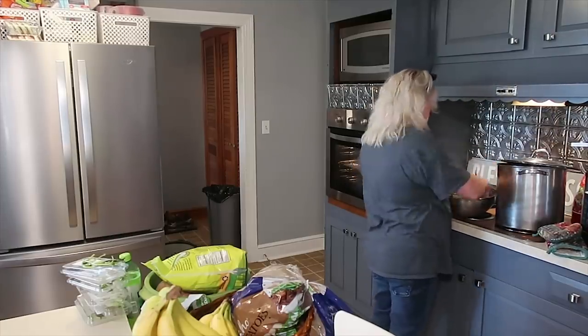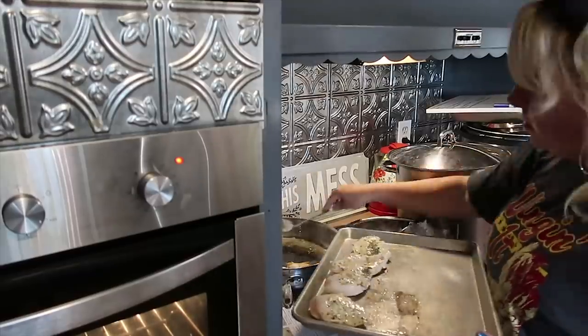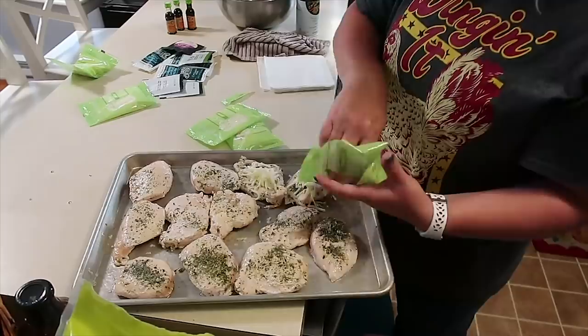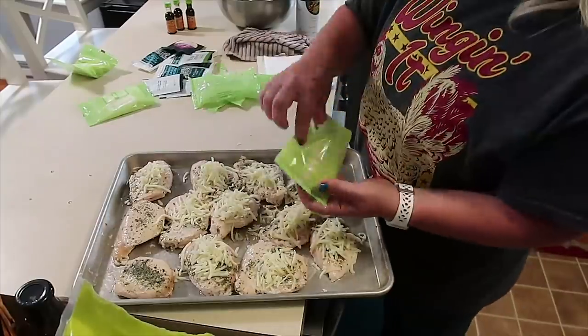And so right here, I am just getting my chicken cutlets cooking in some oil on the stovetop, browning them about 2 minutes or so. Get both sides brown. They bake up gorgeous. Cannot wait for you to see this meal as it's coming out of the oven and in the bowls. Makes me hungry again just watching it.